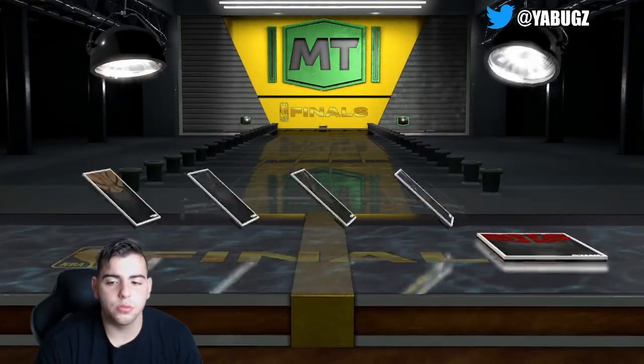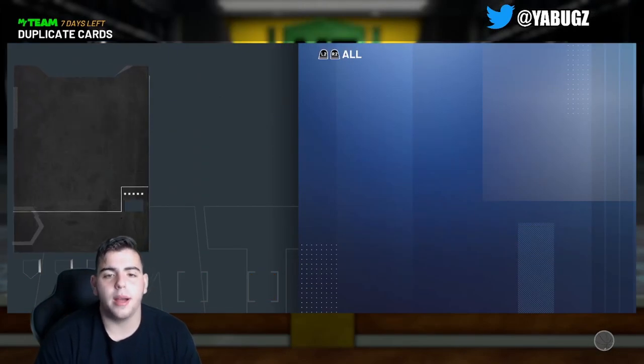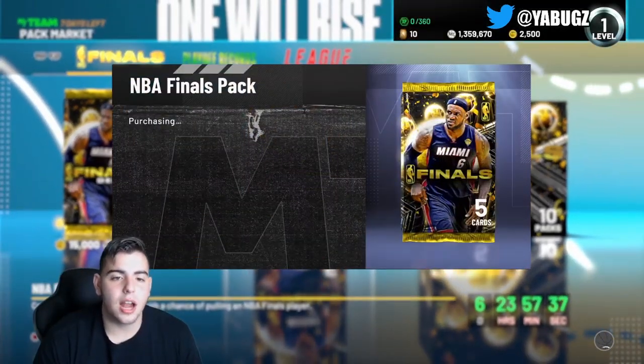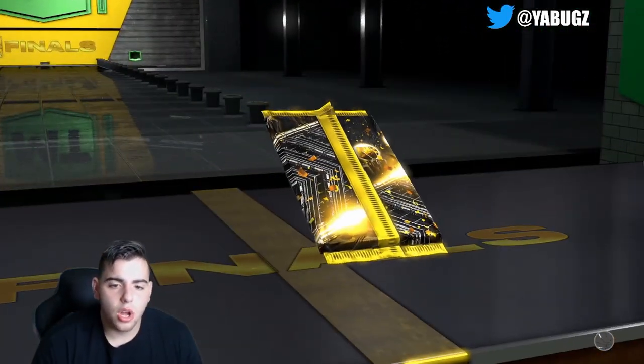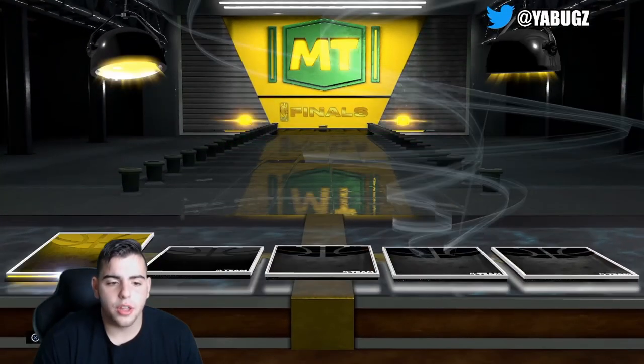And in this one, we got another ruby. Is it Bruce Bowen again? And it's Joel Embiid. In that pack, we'll send it to my auction. So, guys, these packs right here are kind of scary, man. These are a lot of MT. I'm risking it all. Let's see if we could do it. We could do it right. And this pack, we got nothing either.